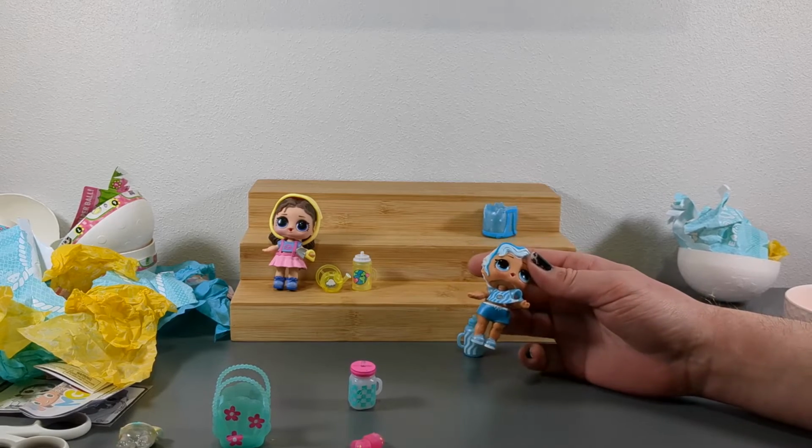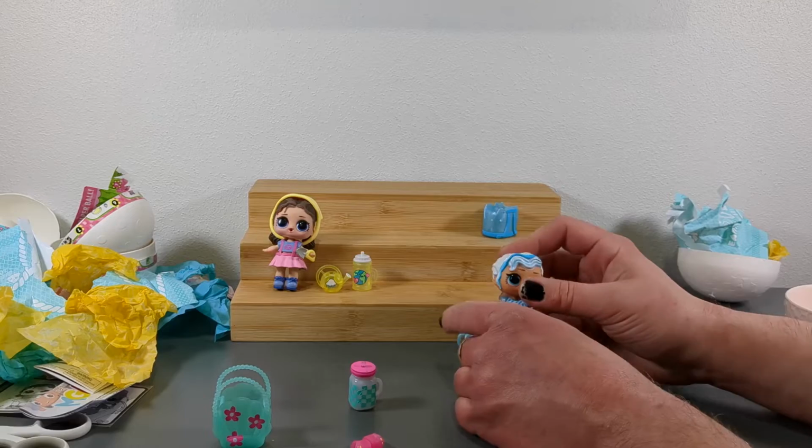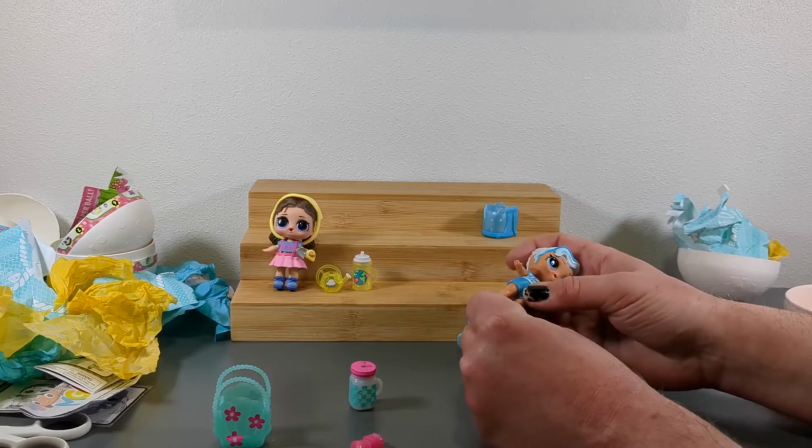This shirt is, like, broken. No, this shirt's not broken. Shirt's totally broken. It's all the operator.